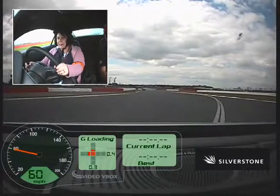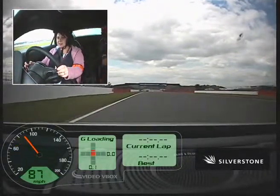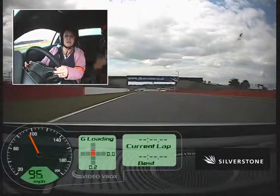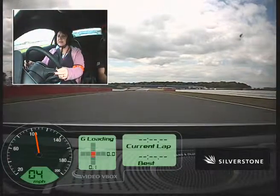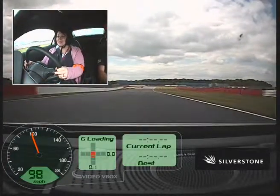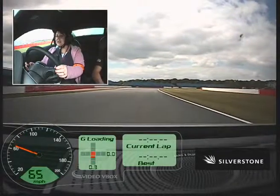Change up. Change up. Change up. And back in the pits. Okay. So slow it down, still doing 100 miles an hour, on the brakes. So I've put you back in automatic mode as well, so don't worry about the gears.